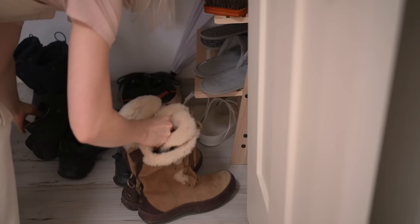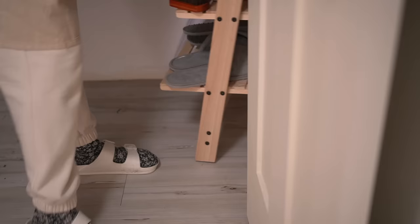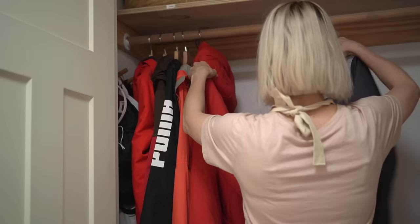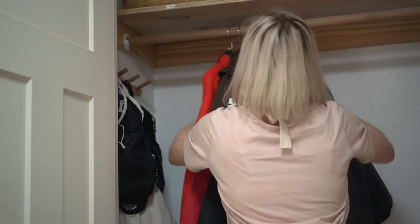Since we had mice visitors in the garage, I didn't feel comfortable keeping the shoes there, so I put them into the laundry room, but it was kind of in the way because I want to dry the clothes there. So I moved everything into this closet, and basically I just piled them up on the floor. So now Joad is going to cut a shelf here and install it.